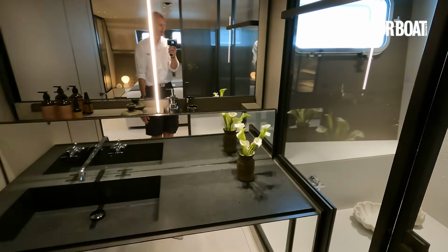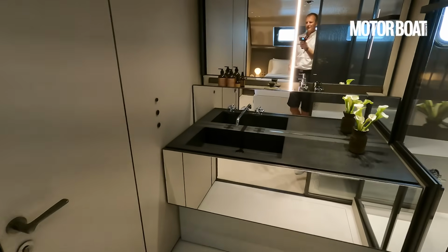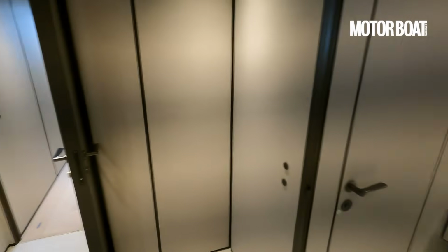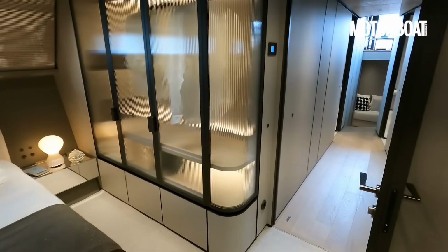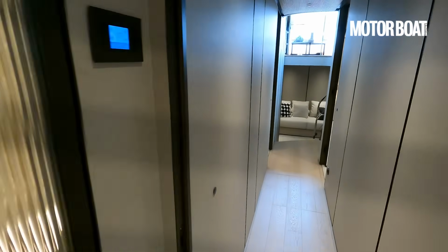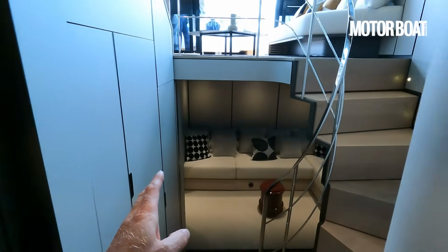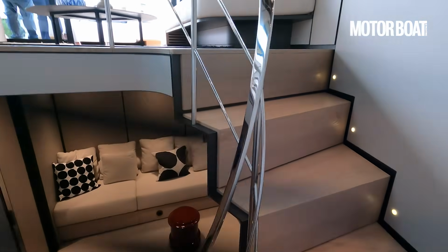I think it's a really clever use of space to use the full beam so that you can have the bathroom open during the day but close it off at night if you want a bit more privacy. So there you go, standard with 3 cabins or 4 cabins if you convert that into a bedroom area too.